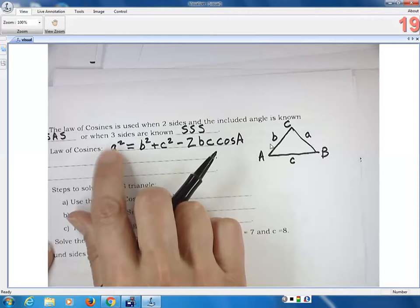So B is going to be the inverse sine of 0.4663. Second, sine inverse of 0.4663. It said just round that to the nearest degree. So B is approximately 28 degrees.